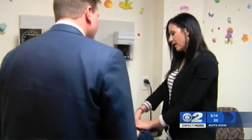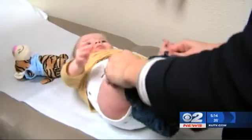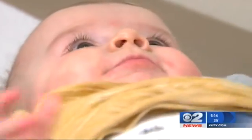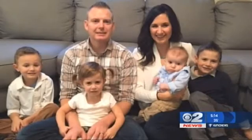Despite the rough start, Grayson is doing very well. His clinical progress, his growth, his development, he's meeting his milestones. He's responding much, much better than I would anticipate. There's no question. Grayson is a miracle. Christina Flores, 2 News.